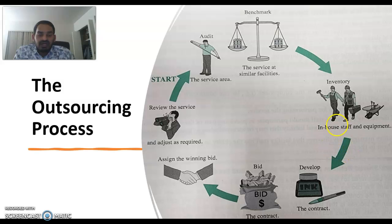Next, we can go to the contract. What kind of contract do we need, and how long should the contract be? All this information is involved in the contract. Next, we can prepare the bid. After that, we can hold a pre-bid meeting, evaluate the bid, hold a post-bid meeting, and award the winning bid.